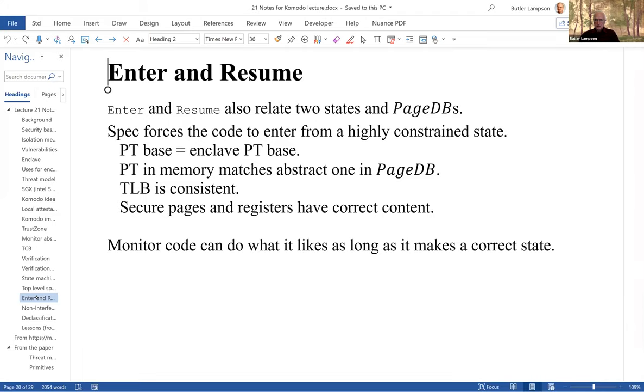They relate two states and two page DBs, just the way the calls do. But the spec forces the code to enter the enclave from a state that's very severely constrained. The page table base has to be the right one. The page table in memory has to match the abstract one in the page DB. The TLB has to be consistent. That roughly speaking means that you haven't taken any pages out of a page table since you zapped the TLB. And the secure pages and the registers all have the correct content according to what the page DB says.